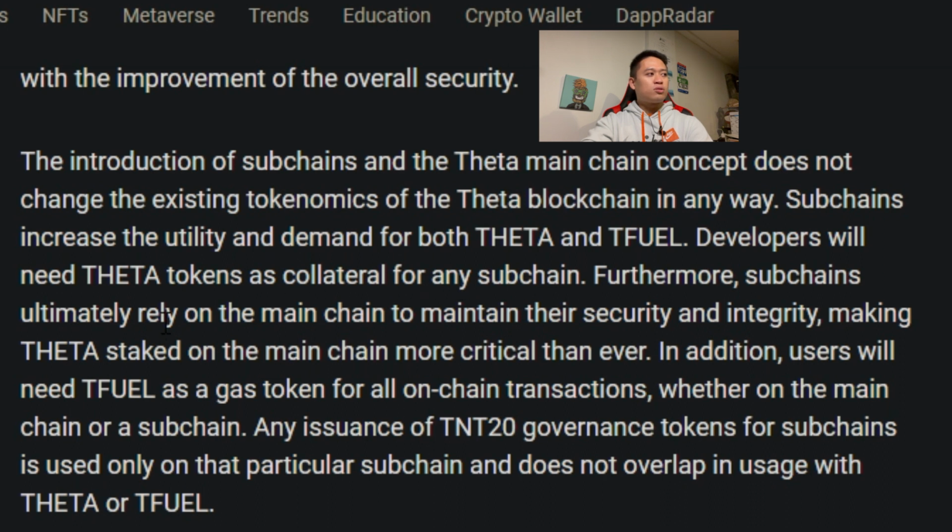Furthermore, subchains will ultimately rely on the main chain to maintain their security and integrity, making Theta stake on the main chain more critical than ever. In addition, users will need T-Fuel as a gas token for all on-chain transactions, whether on the main chain or subchain. Any issuance of TNT20 governance tokens for subchains is used only for the particular subchain and does not overlap in usage with Theta or T-Fuel.